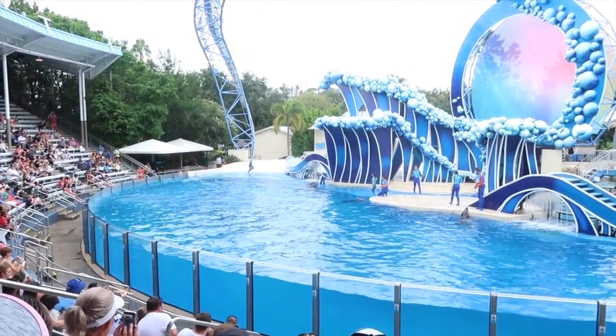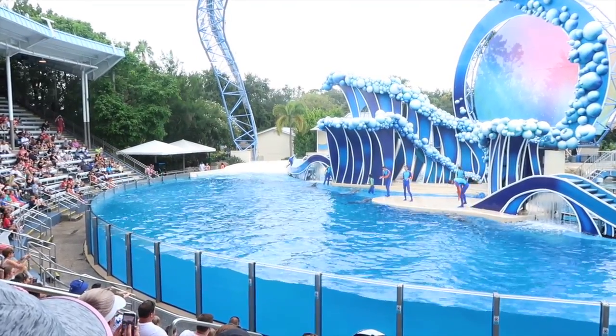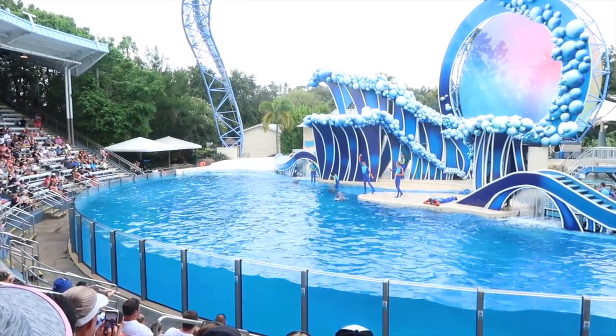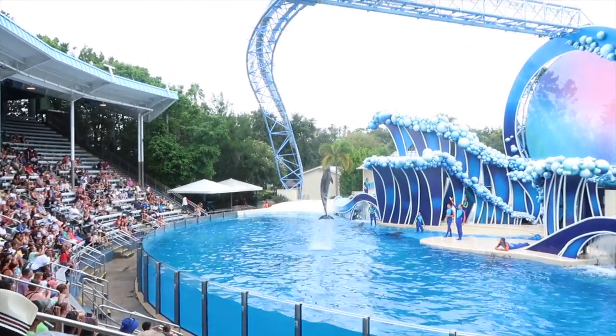Now, next we're gonna meet the smallest member of our dolphin family. This is Fly. He weighs about 430 pounds and is about 7.5 feet long. Coming up in the center of the pool, this is one of SeaWorld's finest. Say hello to Clyde.